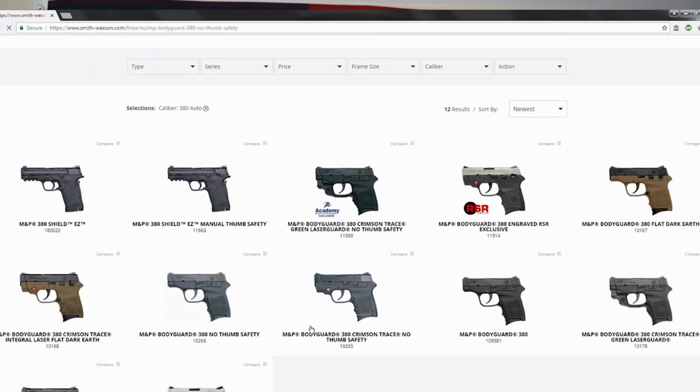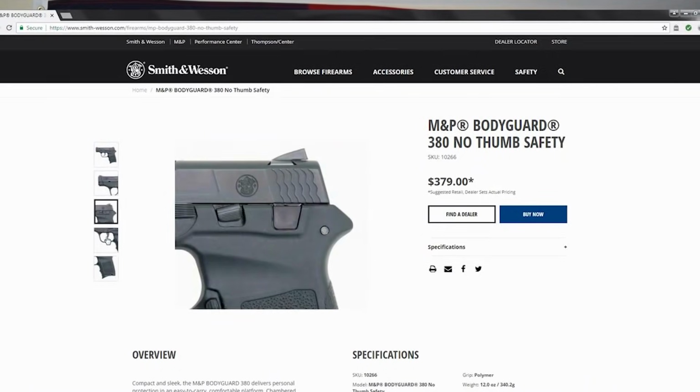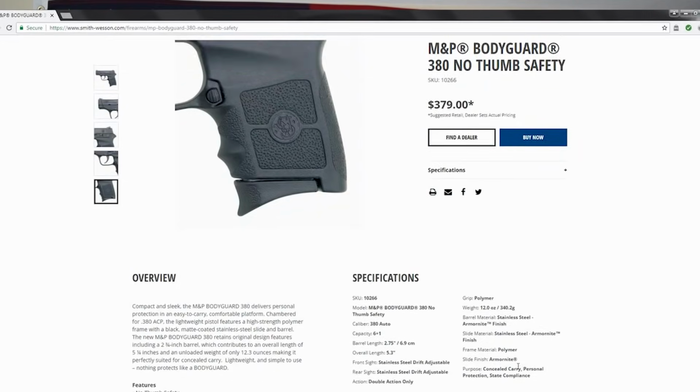But this gun is a small version of your M&P with some little twist. Lightweight, very small, with a safety now, but the safety is pretty passive. So if you don't want to use the safety, which I probably wouldn't, then you can leave the safety off and bypass it. Just understand that in a situation where something can happen, it may happen, and that safety may inadvertently turn on. But from what I've seen, those safeties are really passive.